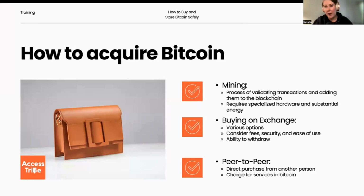So how do you acquire Bitcoin? Well, there are a few ways of doing that. You can do it through Bitcoin mining, which is basically a process of using compute power in order to essentially participate in a lottery so that you can guess a number, and that gives you the right to validate transactions and add them to the blockchain. When you do that, you receive a reward for doing that work, that compute, if you like. So that's how you acquire Bitcoin, through mining.